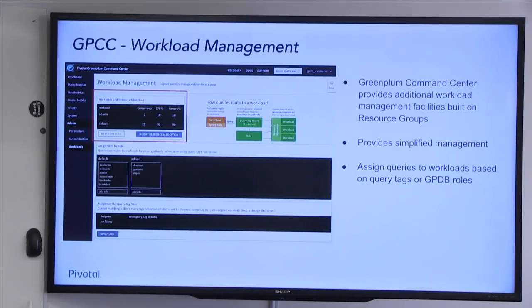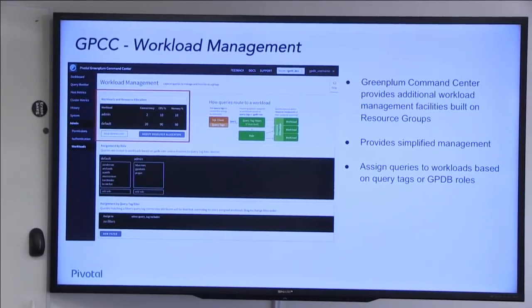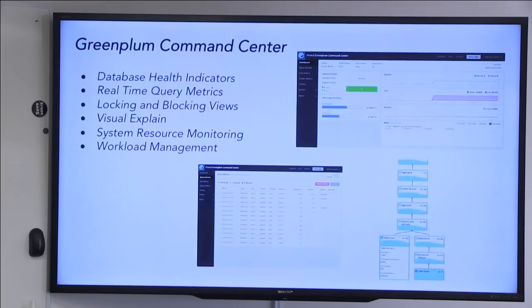You can set up your resource groups. You can configure who gets access to what, how much access you get, set up permissions, and set up your swim lanes to allow, let's say, ETL to get a certain slice of the system, ad hoc users to get another slice, and your data scientists another slice. You can configure all of that in this single pane of glass and be able to control it.